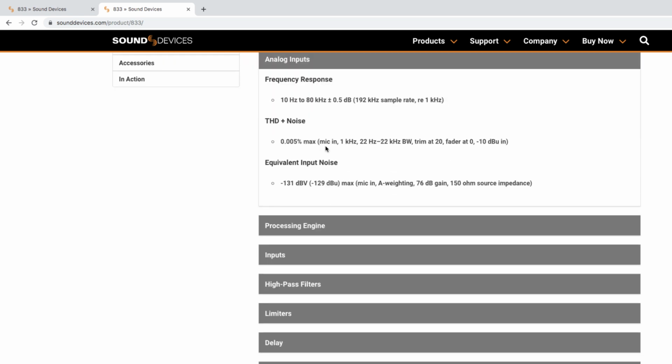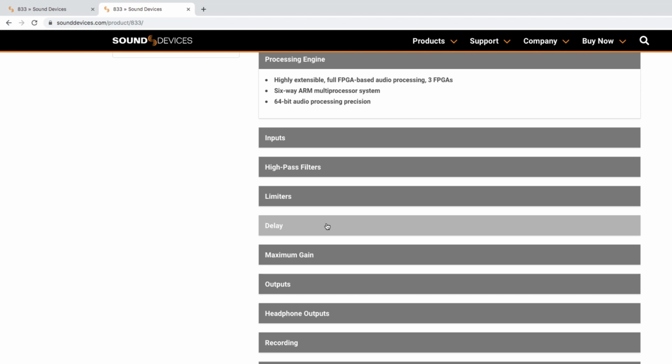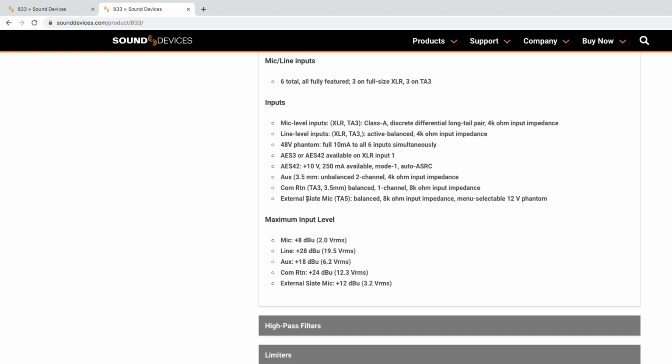Specifications. So as you guys know, it has 6 mic, phantom power, and line inputs, all with adjustable limiters, plus 2 additional unbalanced line inputs on the return input, which is also recordable, for the 8 inputs. You also have the FPGA processors, which means that this thing is expandable. There's a lot they can do with it versus the fixed ASIC, I think I'm saying that, design of the previous generation recorders. And then we have AES in, looks like AES3 or AES42 on input 1. So you do have that available.